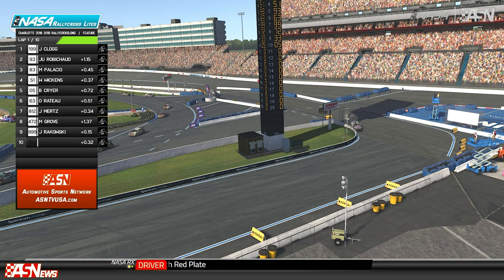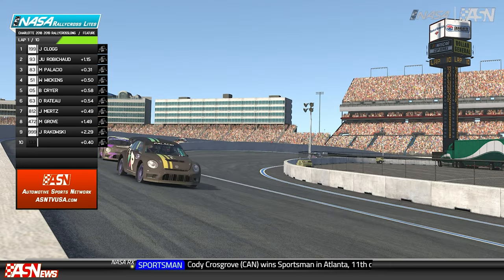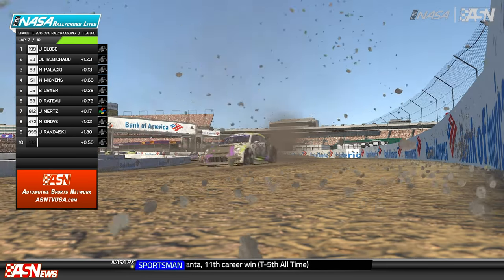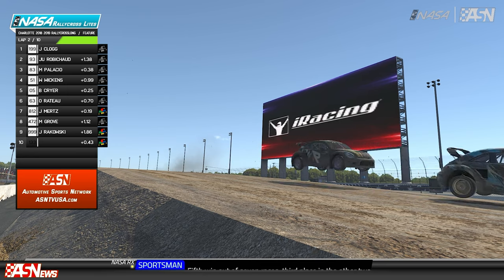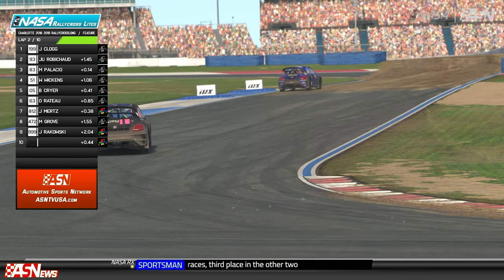We saw in the heat race earlier, too early of a joker, and that might not be a good thing. He's going to be trapped behind Rateau, Cryer, Wickens. Clog leads, Robichaux second, Palacios third. Mertz stuck behind the 63 of Rateau, Grove, Rakowski, Dubois. The remaining running order behind him.